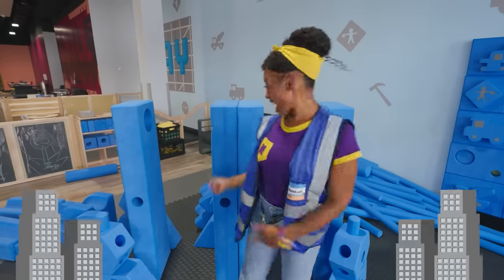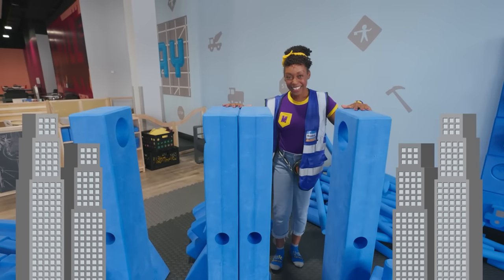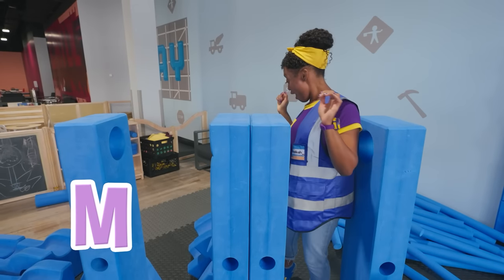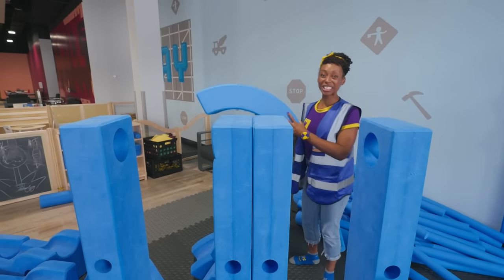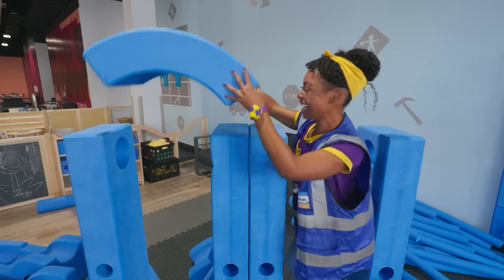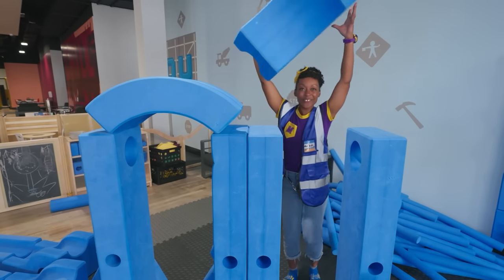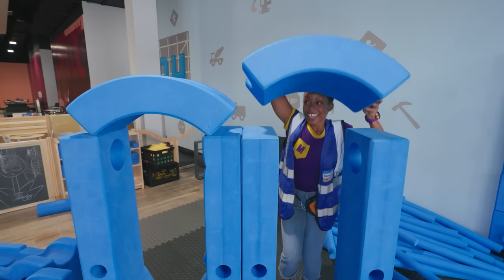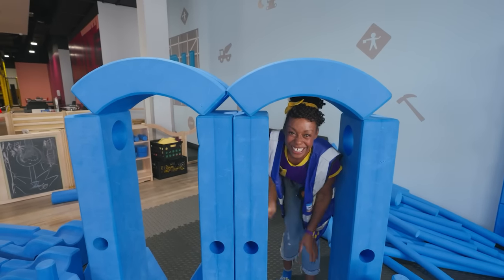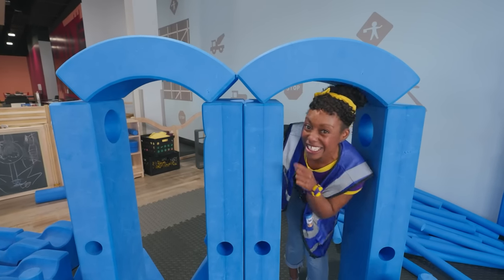Whoa! Check out these big blue buildings behind me. So tall. Hey, let's make an M together. Oh, and look, I have the perfect shape for that. Don't they look like rainbow arches? Yeah, okay. Oh, awesome. Now I have a second rainbow arch. Wow. M for Meekah. Job well done. Okay, our project is constructed and finished. On to the next one.